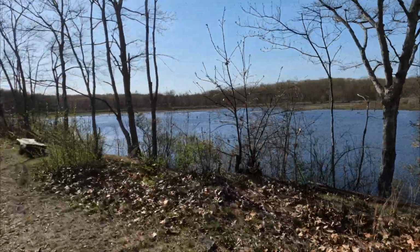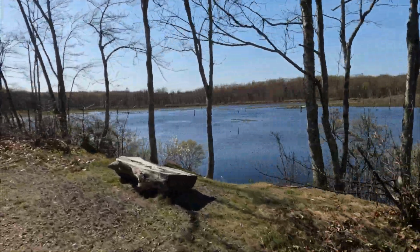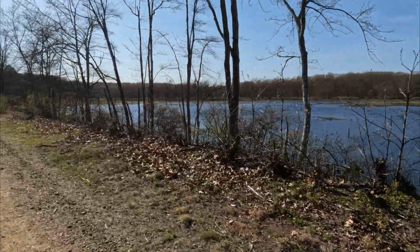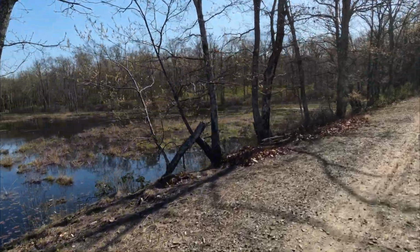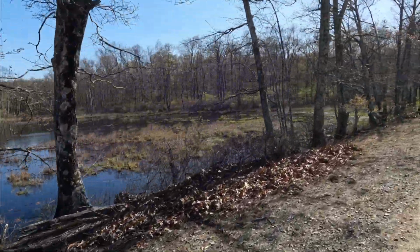Lots of rural wetlands on this trail. Bogs, swamps, ponds, and lakes. Lots of water up here.